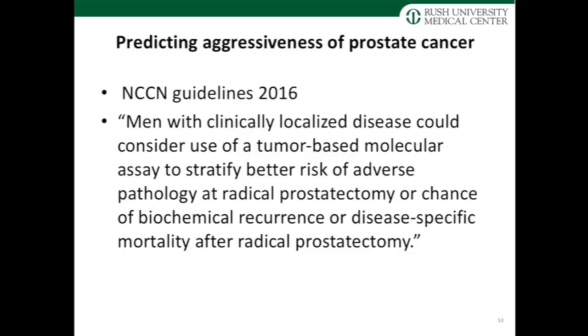So now we're going to move on to the next category. Now your patient has prostate cancer, and you're trying to determine: can they go on active surveillance, or do we need to do something now? In the NCCN guidelines in 2016, they added a footnote that men with clinically localized disease could consider the use of a tumor-based molecular assay to better stratify risk of adverse pathology at radical prostatectomy, or chance of biochemical recurrence or disease-specific mortality after radical prostatectomy.